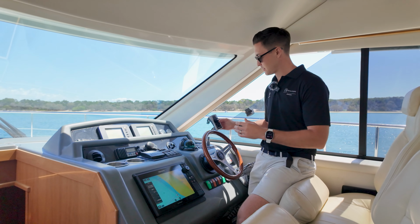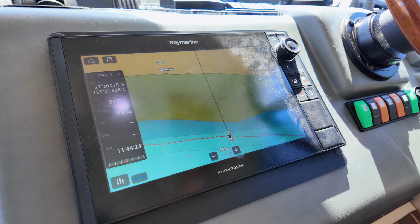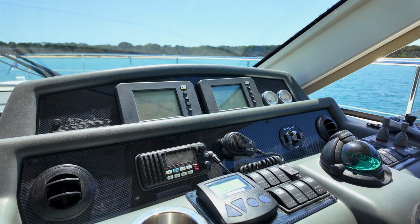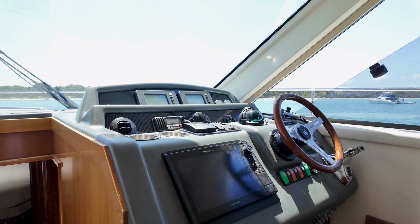With an upgraded electronics package and a Raymarine screen here on the port side, which is a multi-function display, a quantum radar on the hard top, a chain counter, and a new look dash, this boat really has a modern feel.